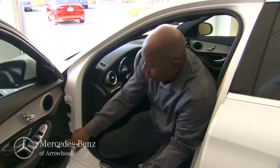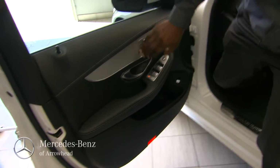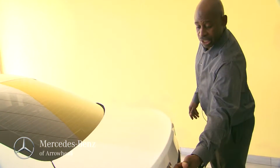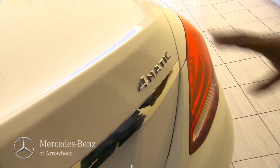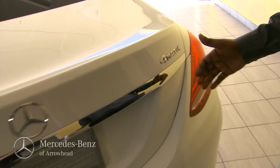Come out here, show you. You can access your trunk here, power windows. Power folding mirrors are here as well, and memory seats. Come around to the back. I'm going to show you how they did this trunk space. Now you're going to notice this car, notice it's a C300 and it has 4MATIC, meaning that this vehicle is all-wheel drive. It comes in both configurations, rear-wheel drive as well as all-wheel drive systems.